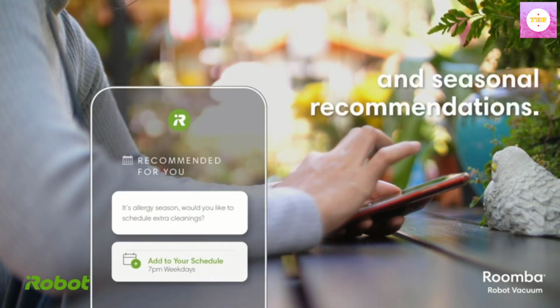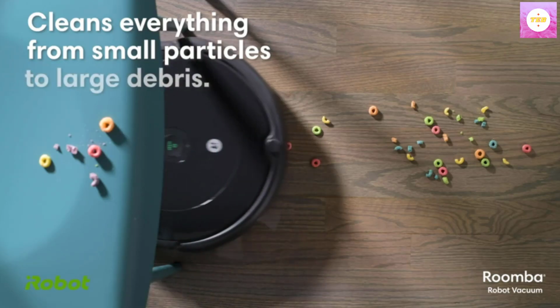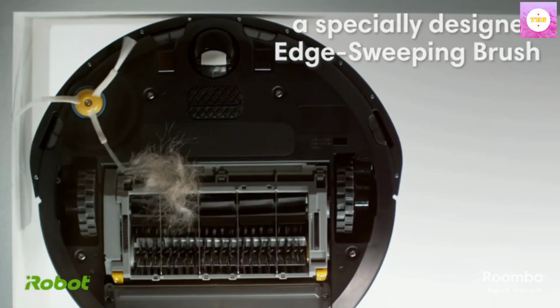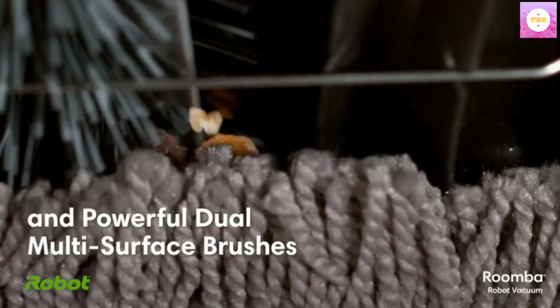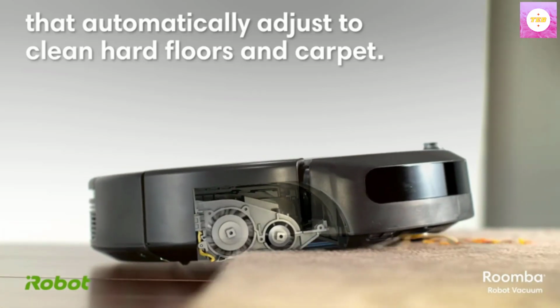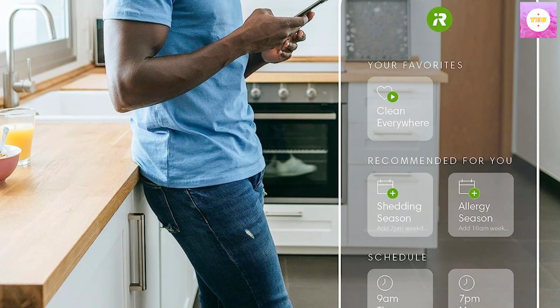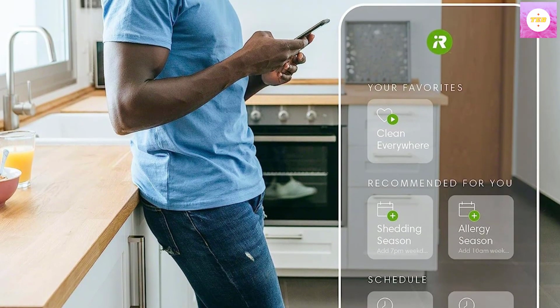Roomba 694. The Roomba 600 series robot vacuum is a great way to begin cleaning your home smarter. It learns your cleaning habits and then offers up custom cleaning schedules, taking on daily dirt, dust, and debris from carpets and hard floors. It even has an edge-sweeping brush to get into corners and along edges.